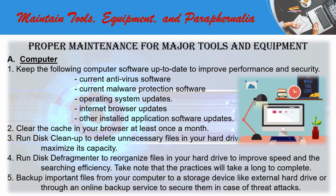Number two, clear the cache in your browser at least once a month. Number three, run disk cleanup to delete unnecessary files in your hard drive and maximize its capacity. Number four, run disk defragmenter to organize files in your hard drive to improve speed and searching efficiency. Take note that these practices will take a long time to complete. Number five, back up important files from your computer to a storage device like an external hard drive or through an online backup service to secure them in case of threat attacks.